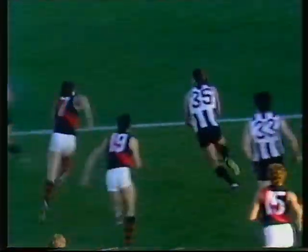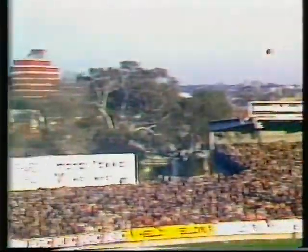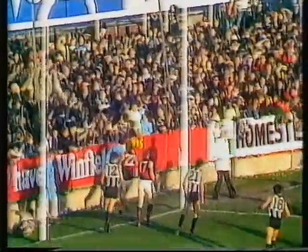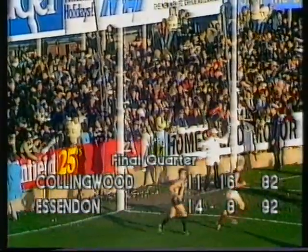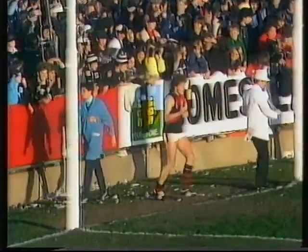Short of the wing, Cloak well placed. A good spoil by Eustace. Goes to Dacos. Delightful hand pass. Up from defence is Allen. Long kick. Williams outnumbered. Merritt at the front. Off the ground, Tony Shaw. And again, but from behind. Ooh, ever so close from Tony Shaw. Good opportunist football. They just can't convert, can they, Collingwood? They're just kicking themselves out of it, really.